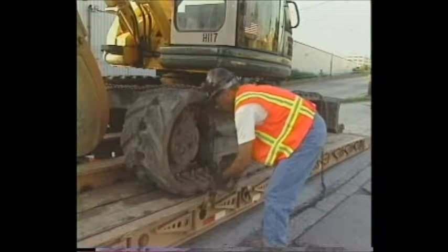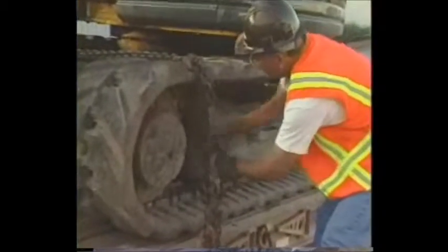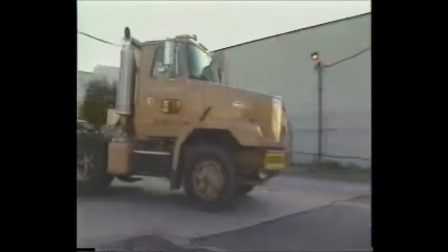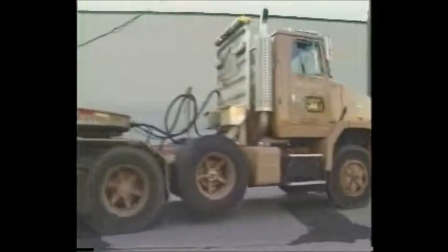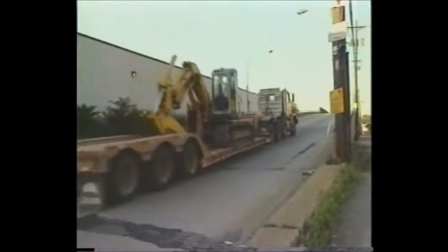Nylon ratchet binders, chains, or stake sides can be used. The load must be covered when necessary. A walk-around inspection should be performed prior to departure. Visually inspect load during transportation and during stops.